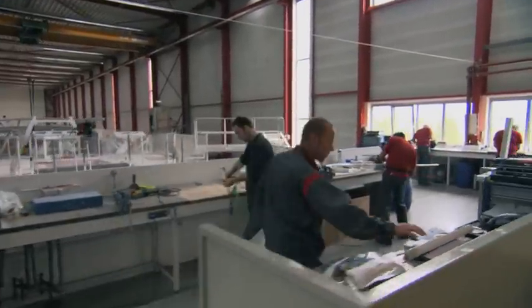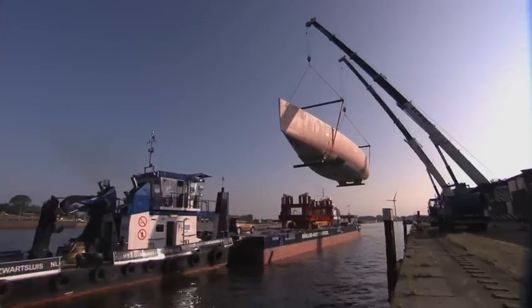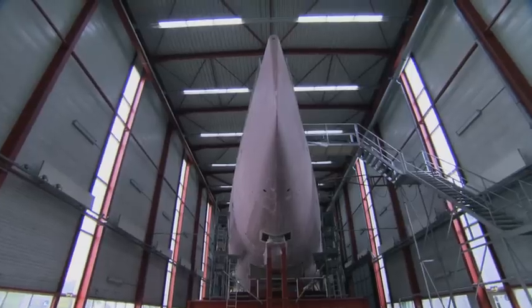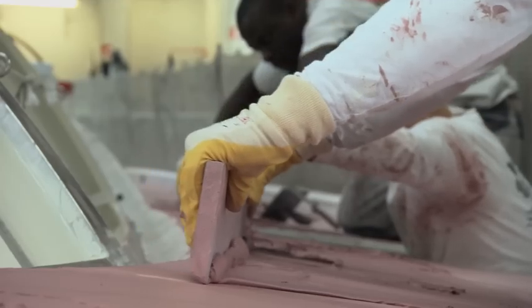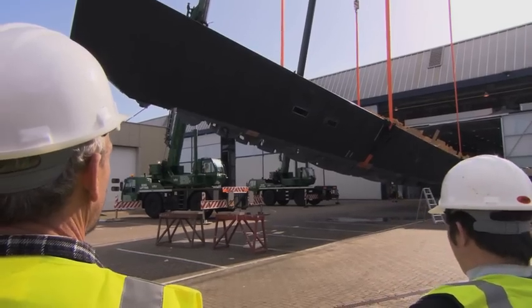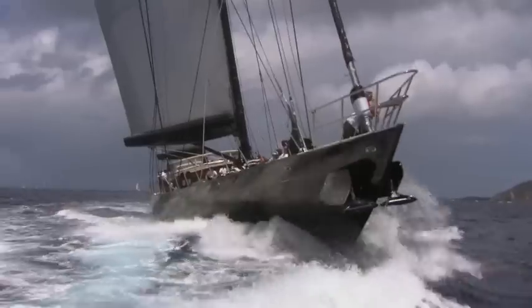But in order to maintain this position, innovative build and design methods constantly have to be explored and implemented. This Insider's Guide reveals a glimpse of the secrets and mold-breaking designs that make a yacht truly superb.